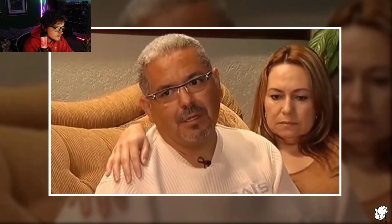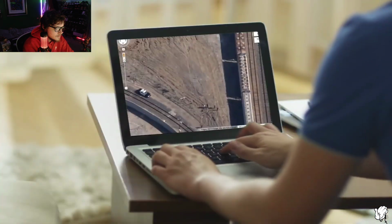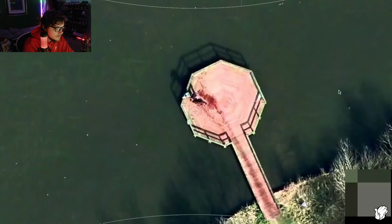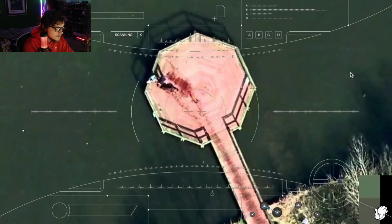Understandably, the images brought back some emotions for the victim's father, who immediately requested Google to have it removed. It was gone from their maps within days, though it does make us wonder if Google Maps still has accidental images of other serious crimes around the world.